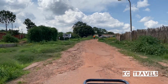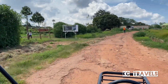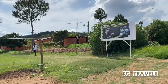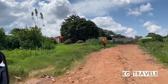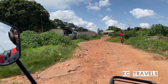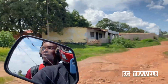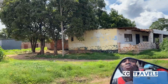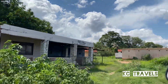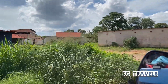Going forward, what I want to show you is a market that they constructed. So they constructed a market where people can actually sell. So marketeers can come and sell and do all those market activities, selling vegetables, selling something like that. But unfortunately, the market was never actualized because this place was quite very far. That was before these new modern houses were constructed. People were failing to come to this marketplace that they called the new marketplace to come and get items from. So people decided now to just buy from markets that were close by, that were nearby.